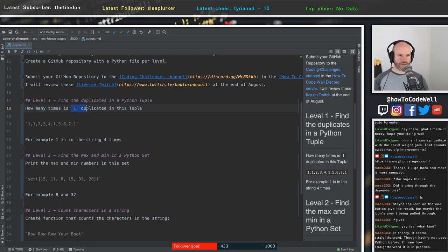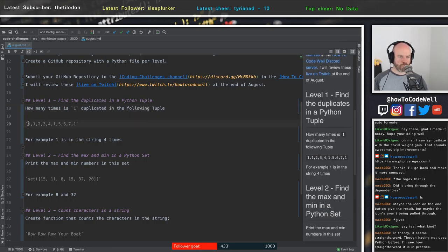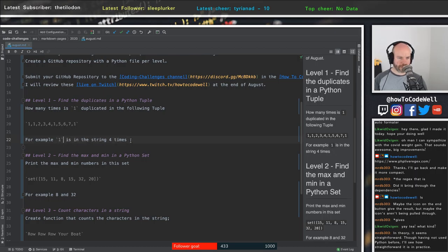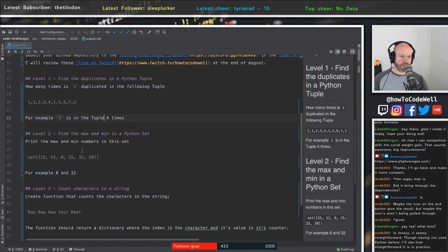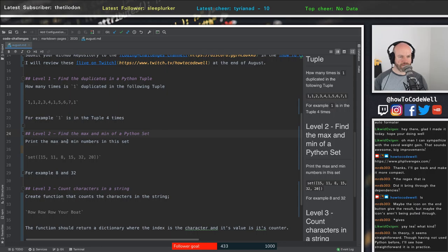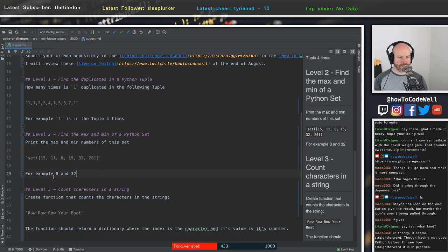How many times is 1 duplicated in the following tuple? So that would be 1, 2, 3, and 4. For example, 1 is in the tuple 4 times. Level 2, find the max and min of a Python set. So print the max and min numbers of this set. The set is 15, 11, 8, 15, 32, and 20. So for example, 8 and 32.